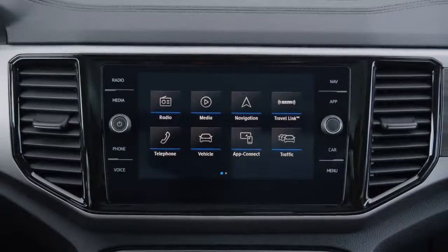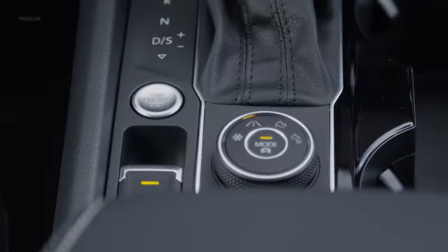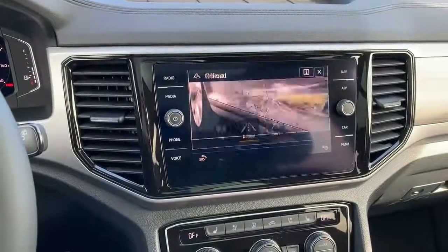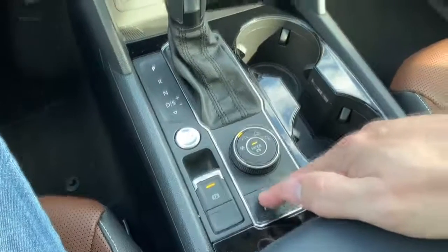Here you can see our beautiful infotainment display. If we focus our attention a little bit further down, electronic park brake standard on the Atlas. This one is the push button remote start. You'll also see the drive selector mode, and obviously as we toggle between these various drive selector modes, you'll also see that come up on the infotainment display. You'll also notice a park assist button, and then a very handy button, a button I use almost every day of my life, is our aerial view camera.